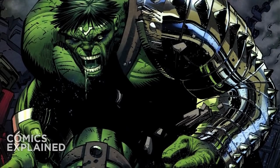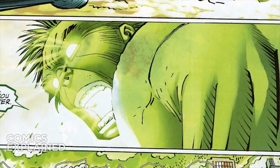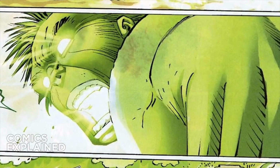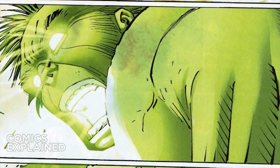Since this is the angriest that we had seen the Incredible Hulk up to that point, and because the Incredible Hulk gets stronger as he gets angrier, the version of the Hulk that we saw after he returns to Earth, commonly referred to as Worldbreaker Hulk, was the strongest that we'd ever seen. That is until the events of the Heart of the Monster storyline.